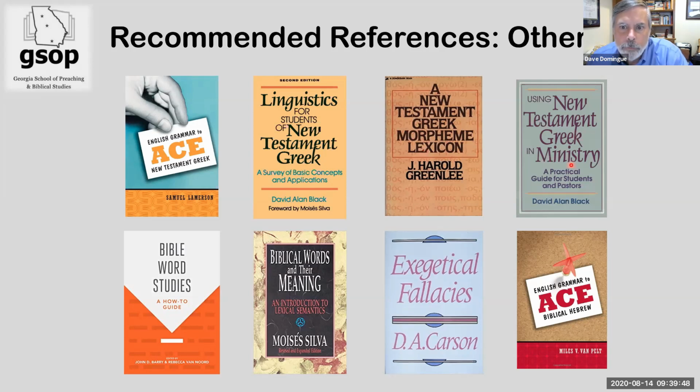Using New Testament Greek in Ministry: A Practical Guide for Students and Pastors by David Alan Black, I have, and I'm pulling from. It's a very useful book. It covers areas that we're going to pull from, such as, and we're touching on tonight, Off the Shelf and into Yourself: Selecting the Right Tools for Greek Exegesis. We're going to pull from this as well as other sources to look at what tools are available, and we're touching on that tonight.